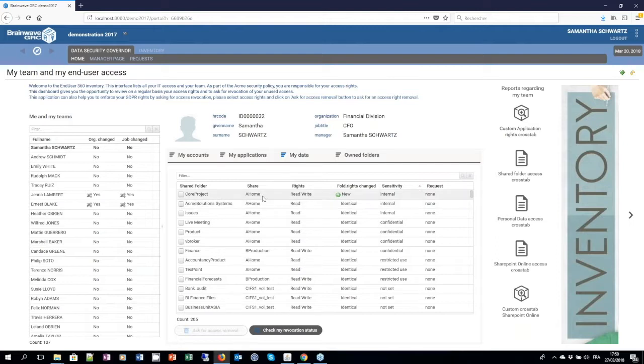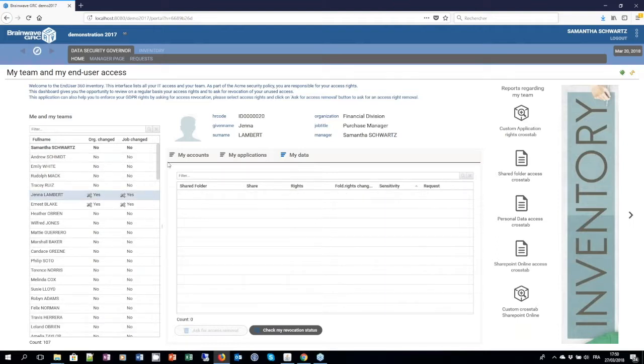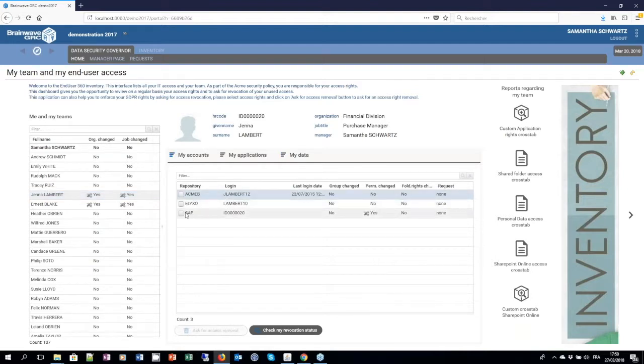And she also will have a kind of overview on all her organization members, so she can directly focus on Jenna Lambert and check her access. And for SAP, for example, she can ask for removal if the access is not good. So when doing this action, automatically a ticket will be created in ServiceNow in order to use all the workflow to remove the different access.